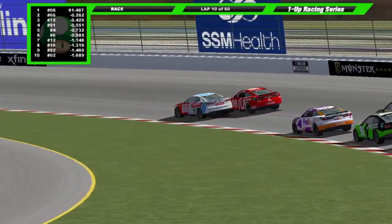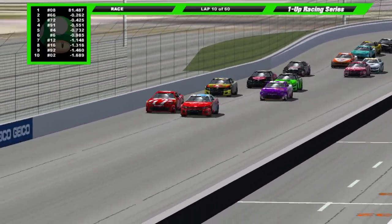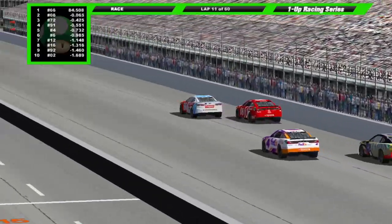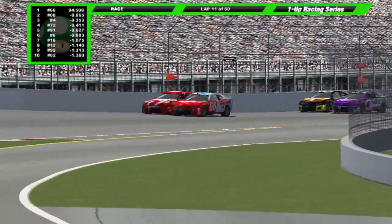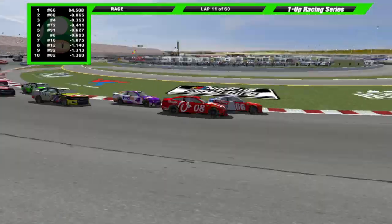As we see J.D. Martin now side by side with DeLello, he's going to try and take the lead coming off the corner. Gets a better drive off. He's going to lead lap 10. Yeah, first leader of the day that was not Zachary DeLello. So J.D. Martin gets his bonus point for leading a lap here.